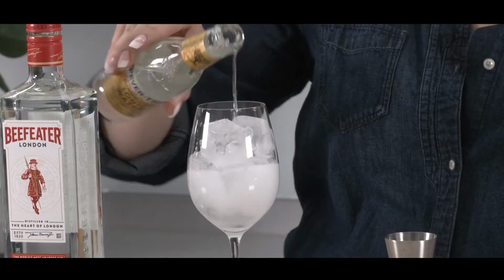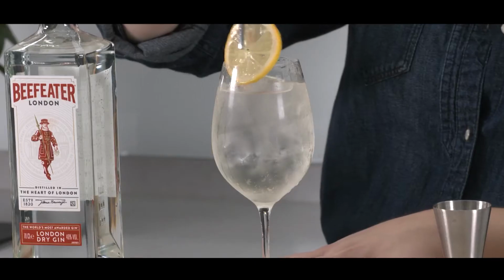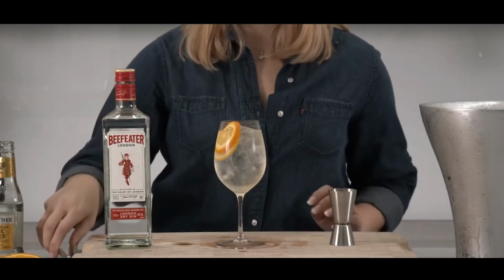Dry vermouth brings out the milder floral aromas of this gin in a martini. In a gin and tonic, however, Beefeater retains a strong presence to the end, whilst others disappear.